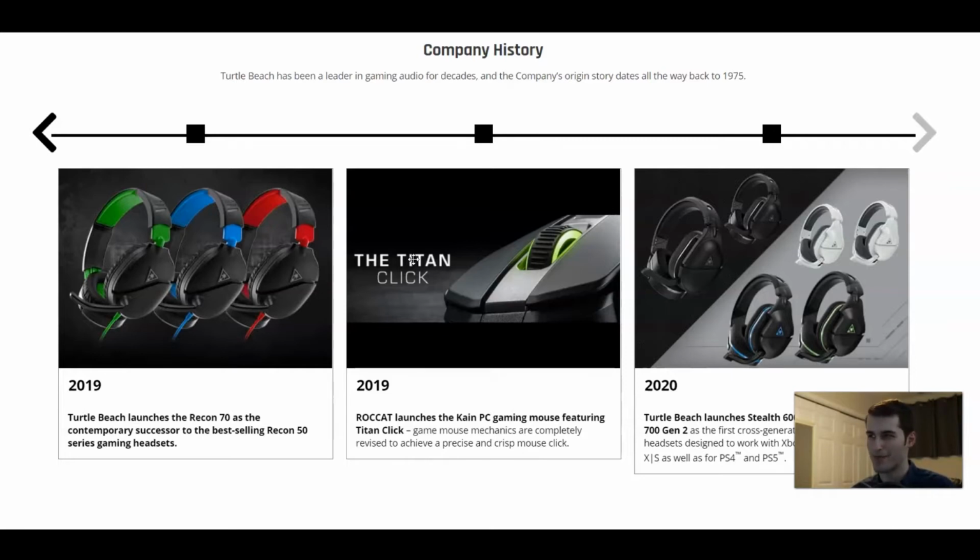I remember when I was a kid, when the Xbox 360 came out, I think Turtle Beach headphones were paired with the Xbox 360 or something like that, to where a lot of my friends had them. I did not have an Xbox. I was a PS3 guy myself, so I did not have these headphones. But I was familiar with the brand, and sure enough, they're still kicking.